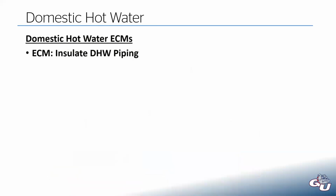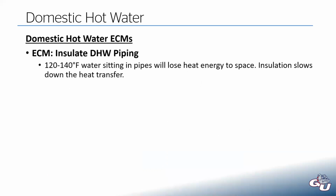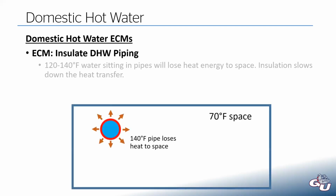Another basic thing you can do is insulate your piping throughout your building. You heat up that water, and then it gets delivered out into the pipes throughout your house or your building or wherever your heater is. And that water is going to be warm. So if the water goes out at 120 to 140 degrees, and then all of the faucets shut off, now the water just sits in the pipe and it's going to lose heat to the space.